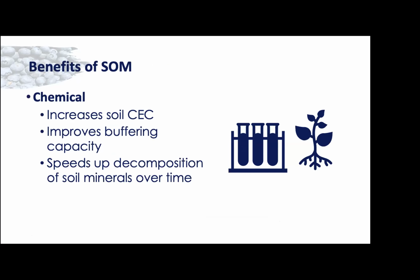Some additional benefits of soil organic matter are chemical benefits. Two chemical benefits include increasing the soil's cation exchange capacity, which is the soil's ability to hold onto and supply essential nutrients like magnesium, potassium, and calcium. It also improves buffering capacity, which is the ability of a soil to resist pH change, which is especially important in blueberries, which we know thrive at such a low pH. It also helps accelerate decomposition of soil minerals over time, which makes the nutrients in the minerals plant available.